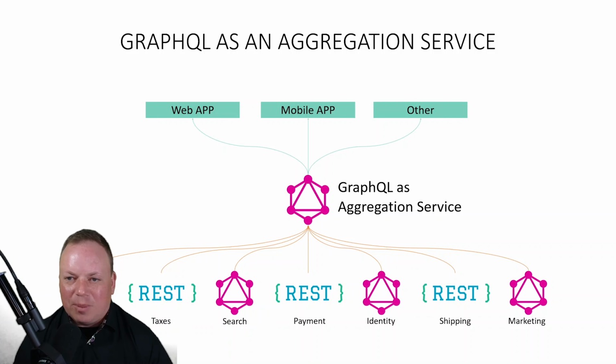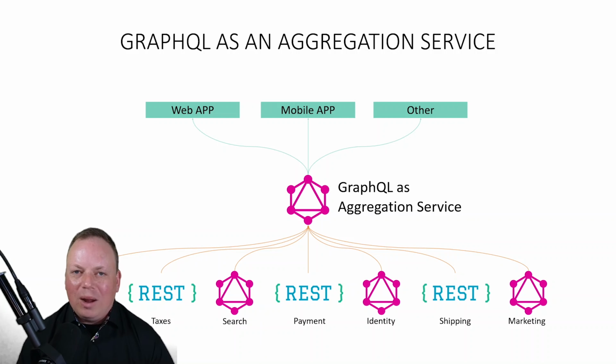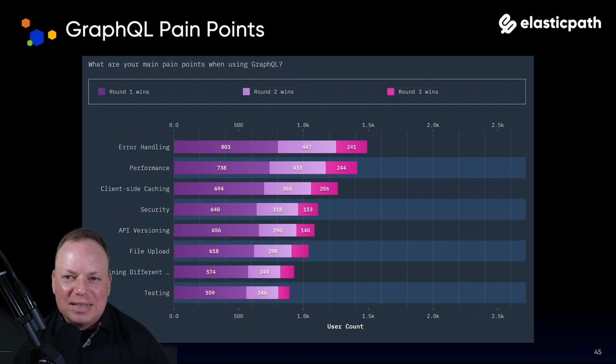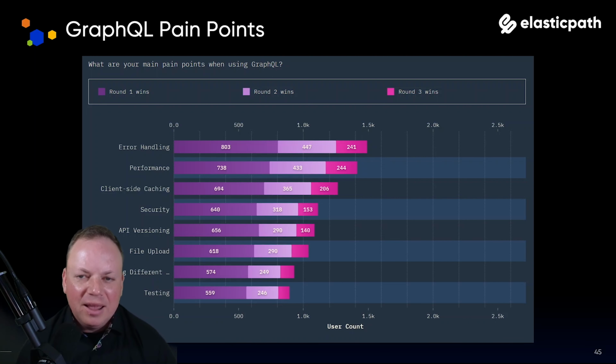But this isn't a small project. We're talking about the scale of Santa. So why wouldn't I use it for large scale or enterprise projects? Well, let's look at some of the GraphQL pain points. This is directly out of the State of GraphQL report. And you see that the biggest issues with GraphQL, they're error handling, performance, caching, and security. These are all major concerns for a large-scale system, and they are not easy to deal with when you're hosting a GraphQL server.